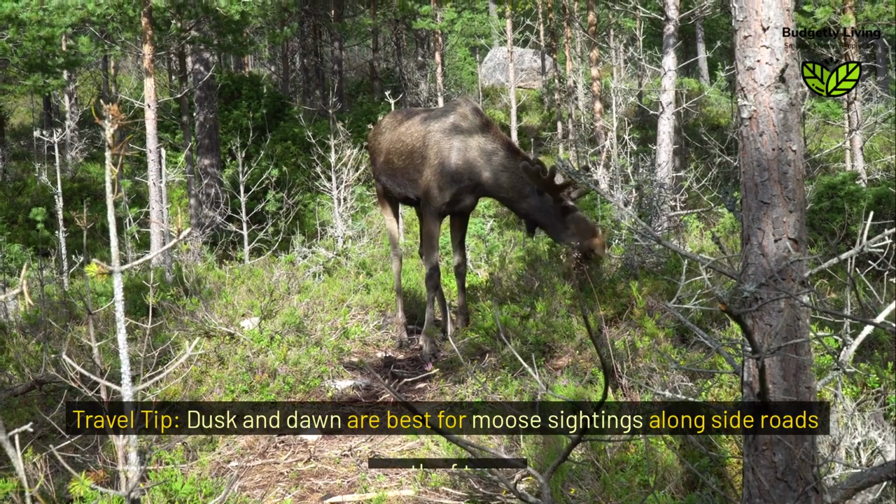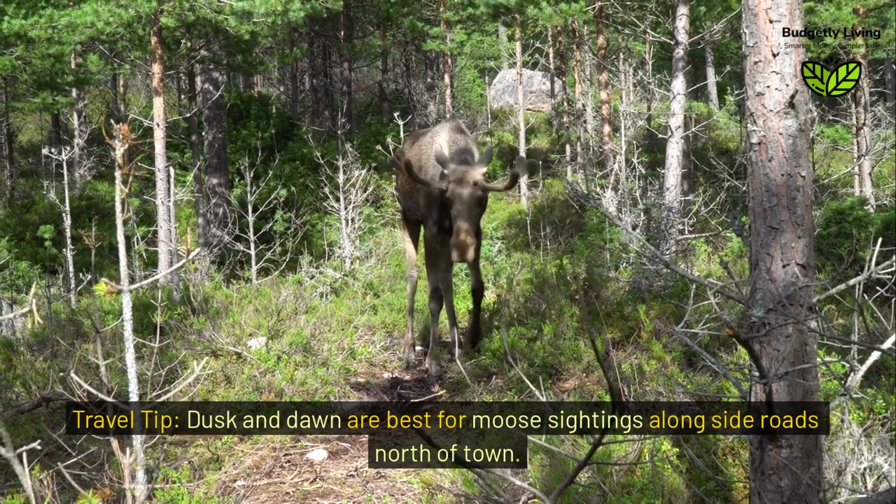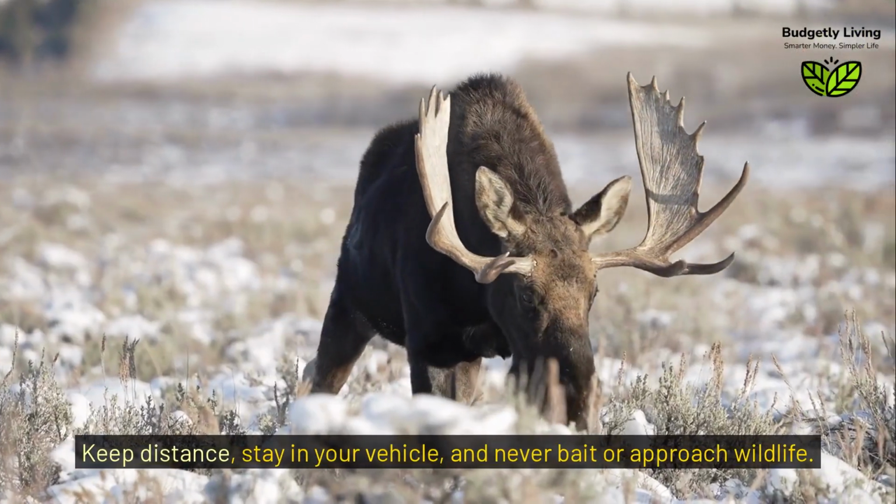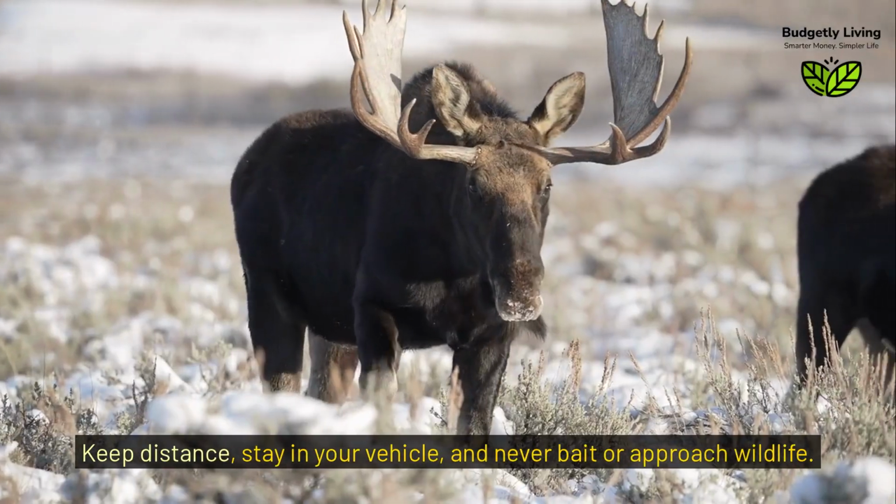Travel tip: dusk and dawn are best for moose sightings along side roads north of town. Keep distance, stay in your vehicle, and never bait or approach wildlife.